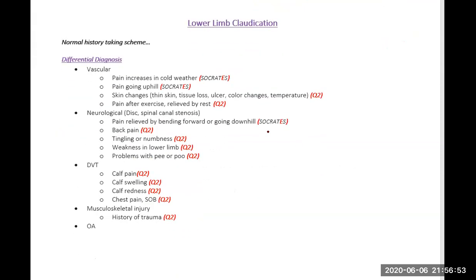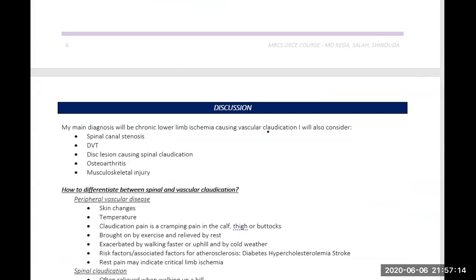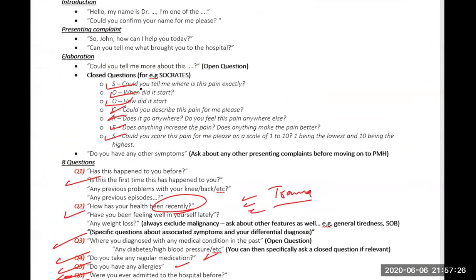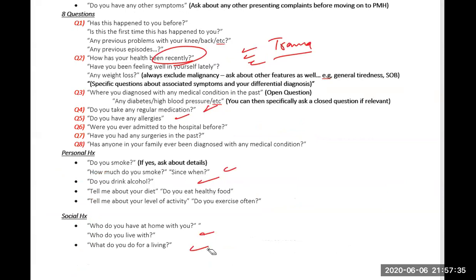Hello. Hi, I'm Amneya Salah. I'm one of the exam candidates for the day. May I please confirm your name and age? My name is John, and I'm 65 years old. Nice to meet you, Mr. John. So what seems to be the problem for today? I've been having this pain in my legs for a couple of weeks now. I'm so sorry to hear that. Is it both legs or is it just one leg? Yes, both legs. Can you tell me when this pain started? Well, I told you it's been going on for a couple of weeks now, and I think it's getting worse. I'm not sure.